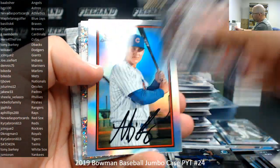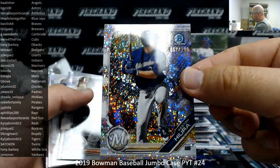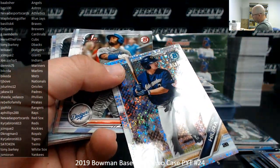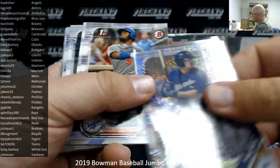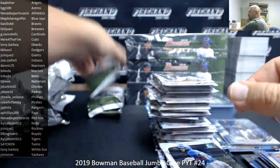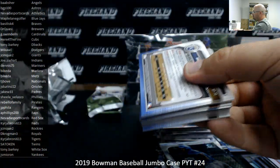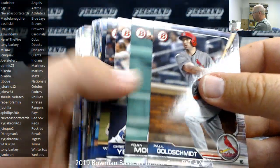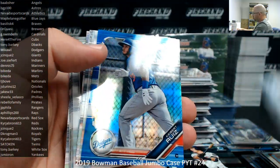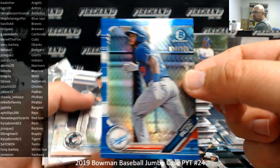Purple paper, Jose Ramirez, number to $2.50. Sparkle of Keston here, number to $2.99 for the Brewers. Brewers belong to Dr. Quasi. Got a blue refractor to 150, Kubert Ruiz, LA Dodgers, going to Mike Hall.